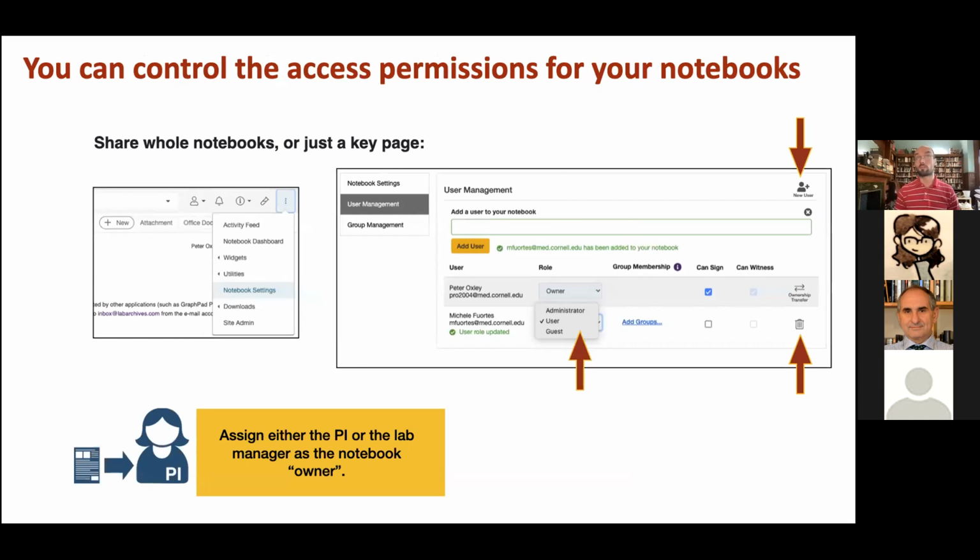Now, you also have the ability to control the access permissions for your notebooks. And so you can share entire notebooks with other collaborators or just key pages within a notebook. And there are four main user types that can be assigned to collaborators of your notebook, which come with different rights and permissions available to them. So the first is the notebook owner.